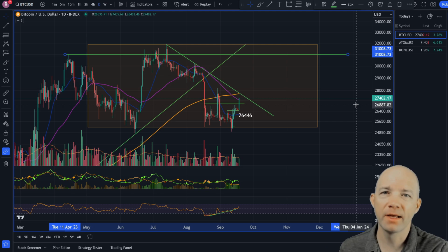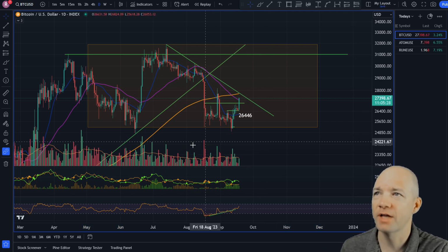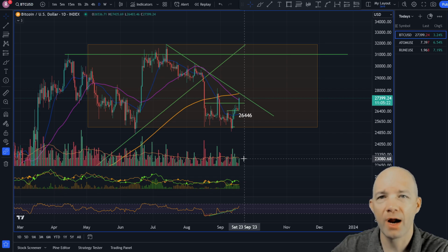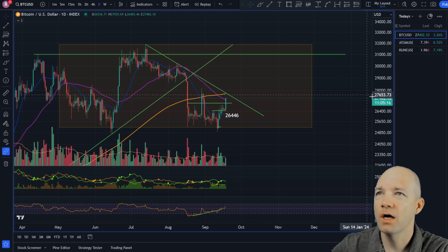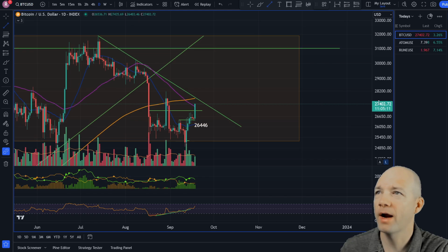Now we have to have the momentum, and you can measure that momentum by looking at the volume signatures down here, these vertical red and green bars at the bottom of the chart. If we get enough volume, we're able to push up towards that level. If we don't get enough volume signatures, we're going to stall at one of the other breakdown points. So there's a number of them. We're starting to hit one right now.